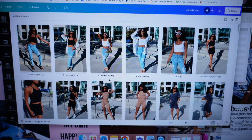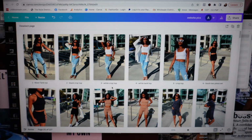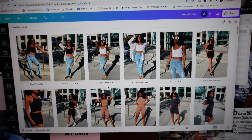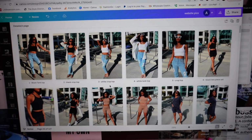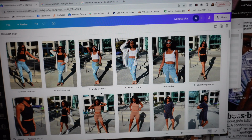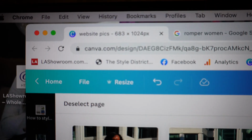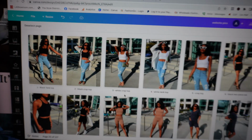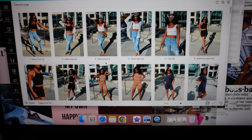So before I put the stuff on the website, I usually use Canva. Well, not usually, I always do. I use Canva to make sure that all of the images are the same size. So this is the size, I don't know if y'all can see that, 683 by 1024. That's the size that all of my pictures are.